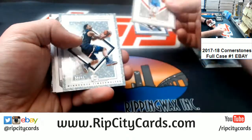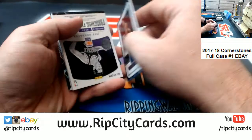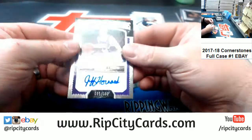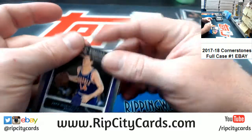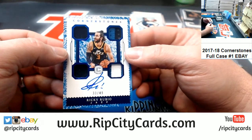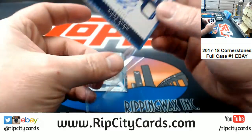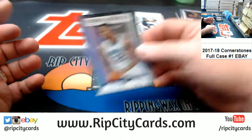To 165, Tobias Harris. 6 to 89, Jeff T. Got the Frank Jackson swatch for the Pelicans. Got a Hornacek to 159 for the Suns. A Ricky Rubio, 33/49, Cornerstone, Quad Relic, on-card autograph for the Jazz. And a Dwight Howard, unbreakable for the Hornets.